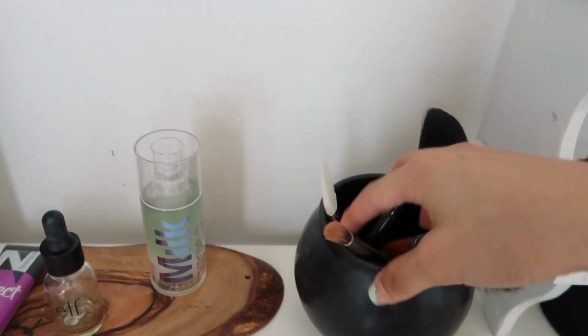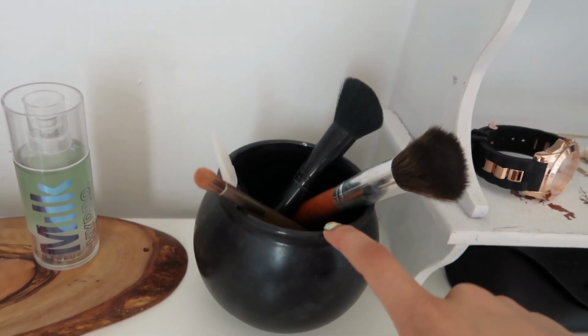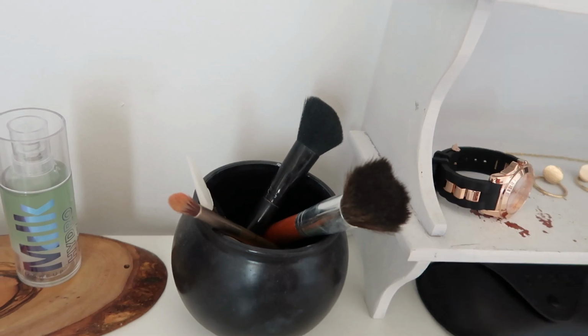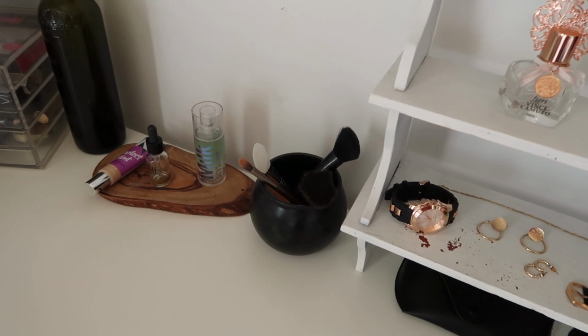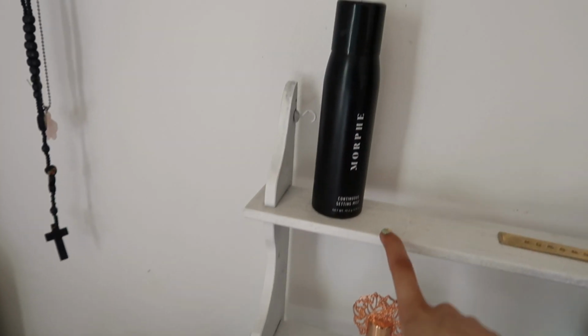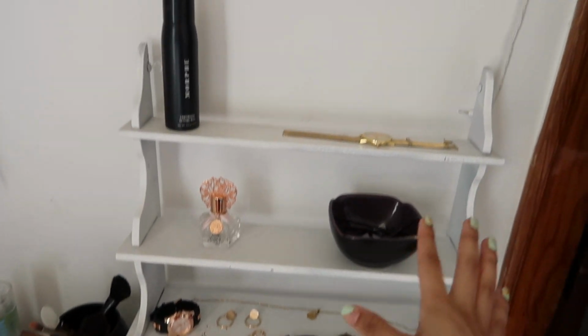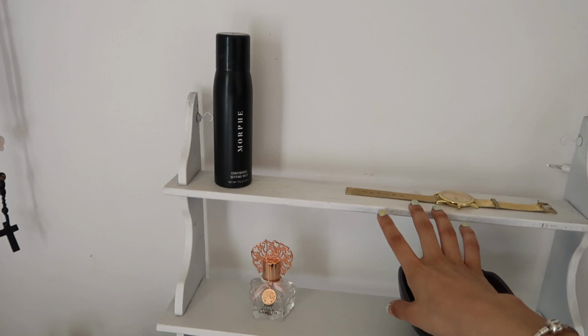Aside from that, I have some makeup brushes that I keep in a little bowl here. Nothing too special. I don't really use these all that much, but I kind of just kept them for display because why not? As you can see, I don't store my makeup brushes outside anymore. I keep them in a drawer so they don't get dirty and they don't collect dust or bacteria or any of that. Next to all of this, I have this little, I don't know what you would call this, a little shelving unit thingy.